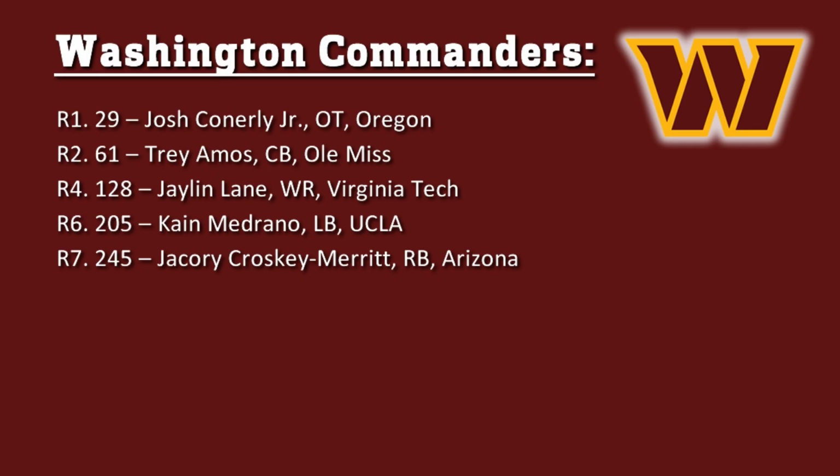In round 4 with Jalen Lane from Virginia Tech, which by the way is the one pick the Commanders ended up with, along with Laramie Tunsil coming over from Houston, for which they otherwise gave up a 3rd, a 7th, plus a 2nd and 4th next year.